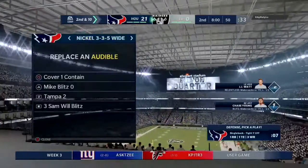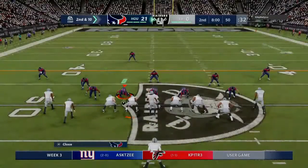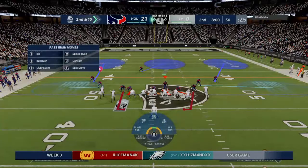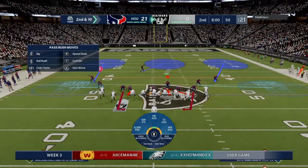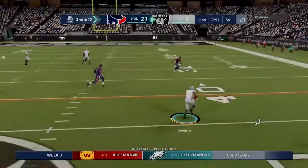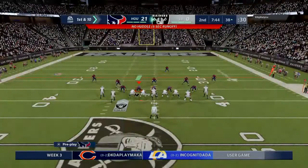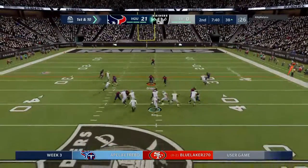An incomplete pass on first down. That leads to a 2nd and 10. Quick slant going to be complete, and he's going to be taken down with another first down as the stop's made at the Texans' 38-yard line. 12 yards there and a first down.